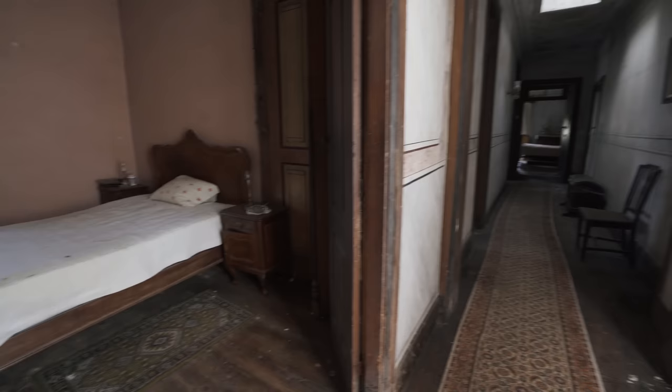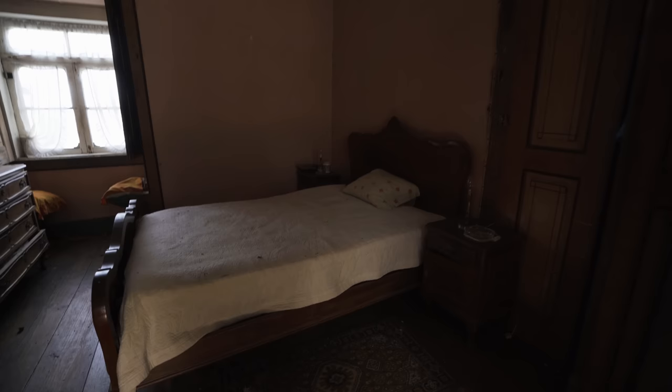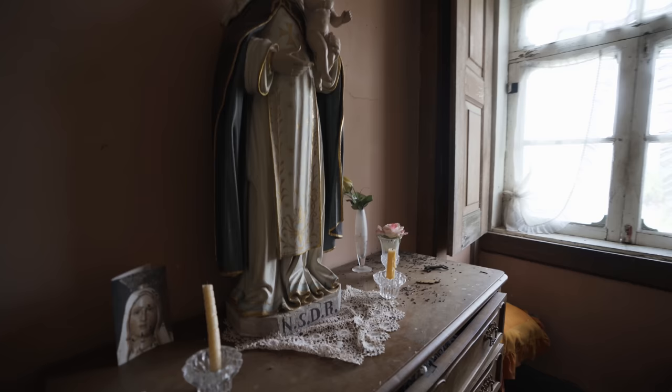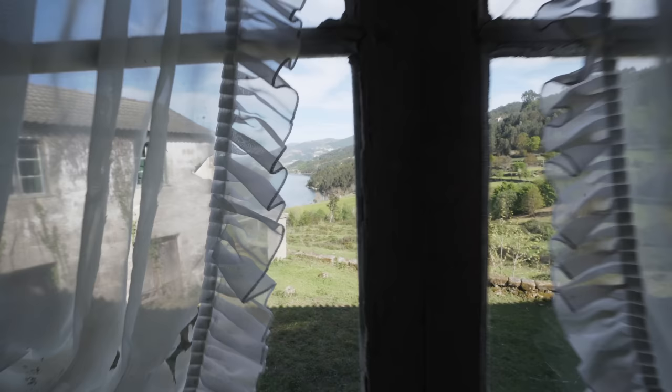Another bedroom. Check that out. It's definitely the eye catcher of this room. Yeah, for real. Beautiful Mary statue. Wow. It's amazing. And you can tell they still have the pillows on those two benches right in front of the windows. I understand why they love to have a seat here, since this would be their view.